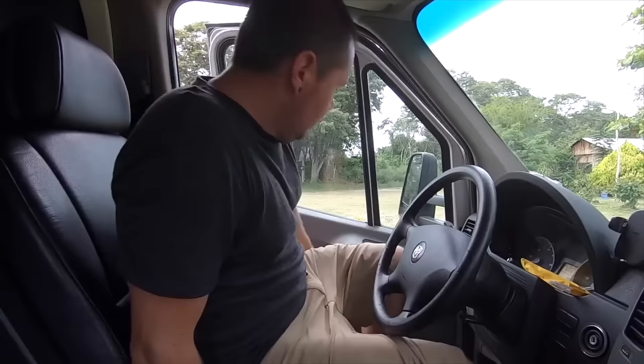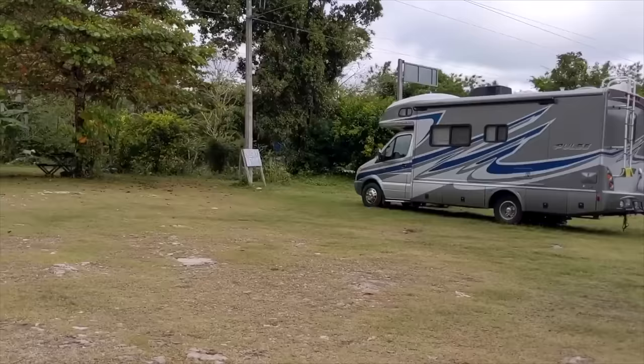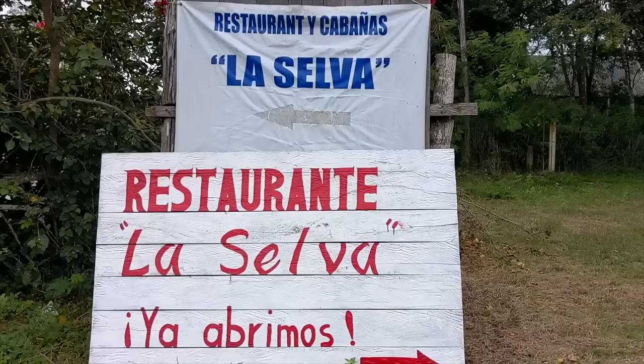We're leaving Calakmul today. We ended up staying at a nice little restaurant that actually has really good food called La Selva Comedor y Cabañas. She has rooms to rent, as well as a giant parking area out front of the restaurant that you can park your van or RV in. And it's only like a 5-minute drive to the entrance of the Biosfera, which takes you to Calakmul, and it's about a 20-minute drive to the Bat Cave.